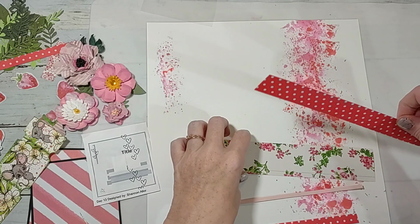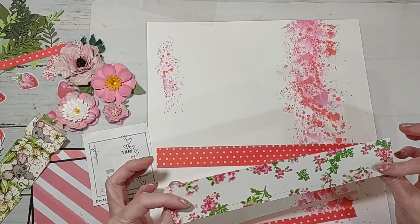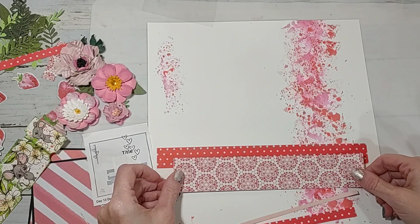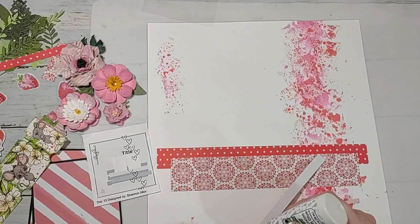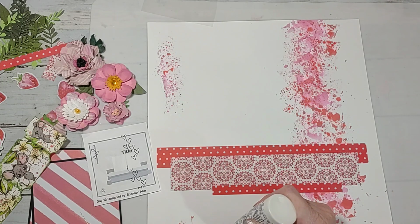All of these are just old scraps from my bin. I think this came from a Walmart paper pad that's double-sided because it's the thinner paper, which I've kind of gotten away from using. I've kind of become a paper snob, but I do want to use up the stuff that I have left. Things have got so expensive, it's ridiculous. And then this is just a little tiny strip that I pulled out of my strips bin.